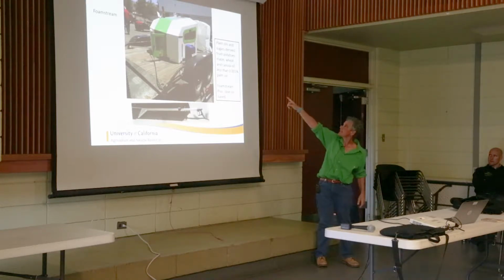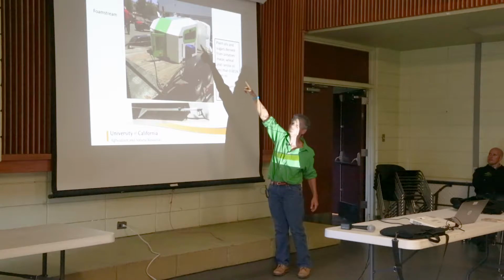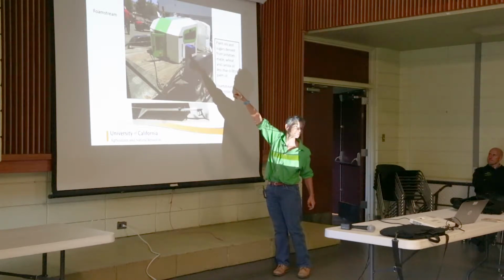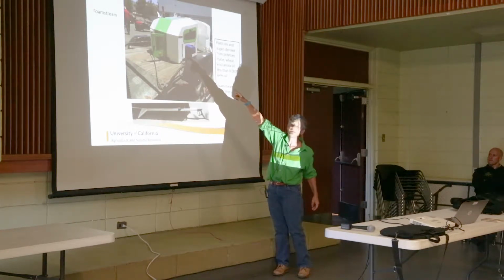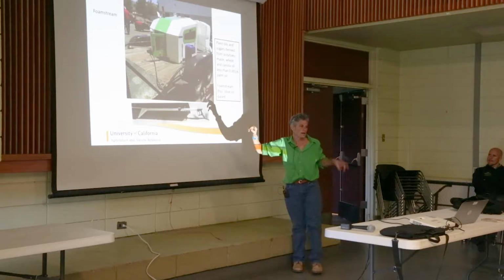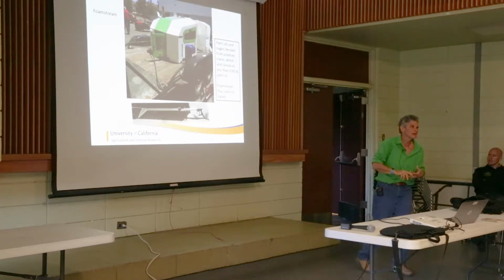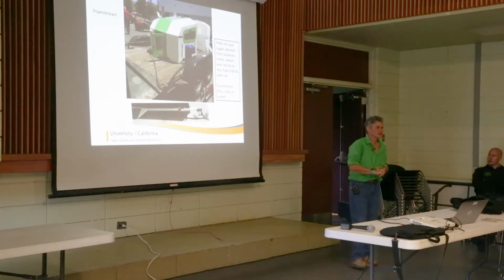And here's the tank in the back. Here's the machine. Here's the tank that holds water. Here's the tank that holds the stuff that makes the foam. They have two things that make the foam. Depending on what your use is, one is like organic olive oil and sugars or something like that.